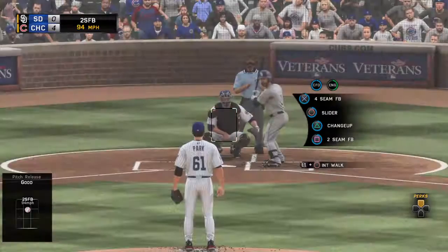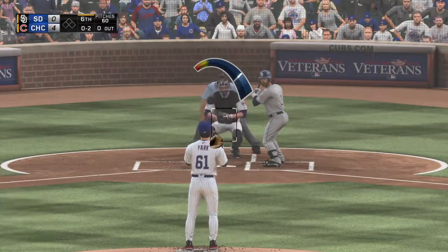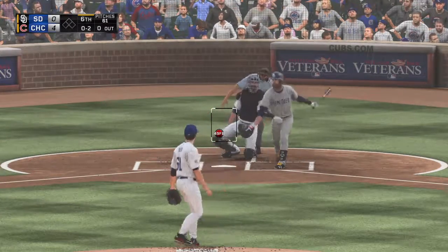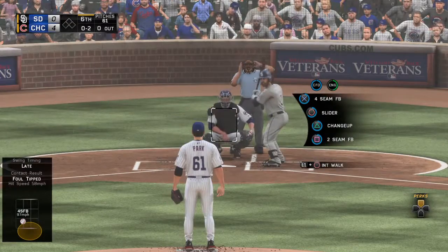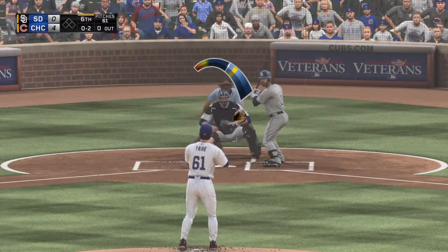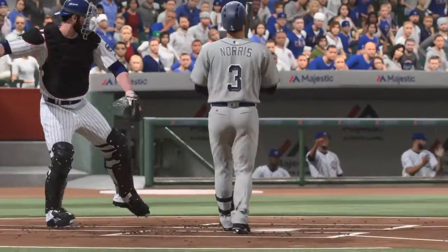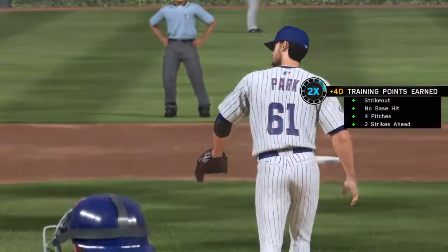And that's in there as well. 0-2 now. Protecting on 0-2, so we'll do it again. The windup and the 0-2 pitch. And they really bunch him up on that one as he swings and misses for the first out.